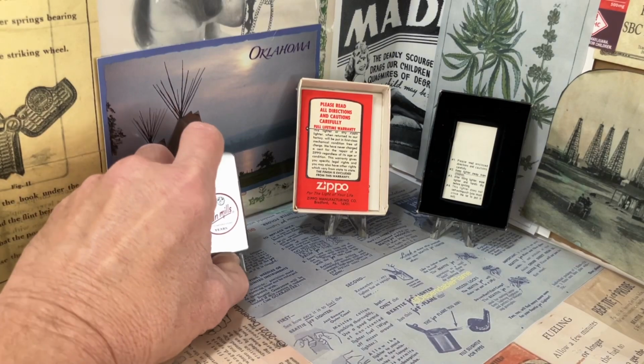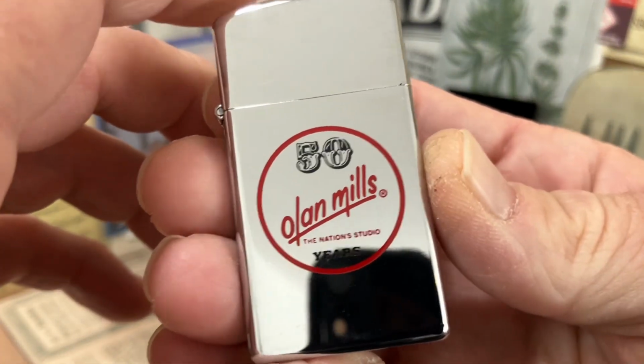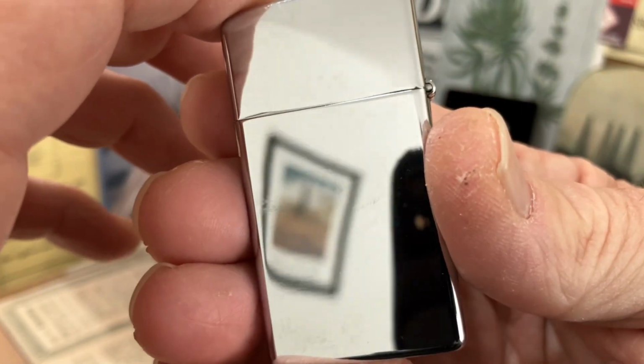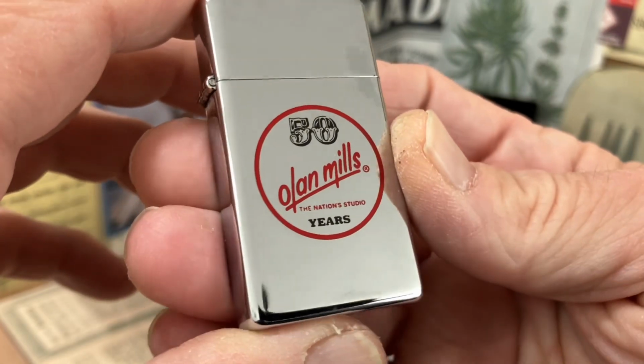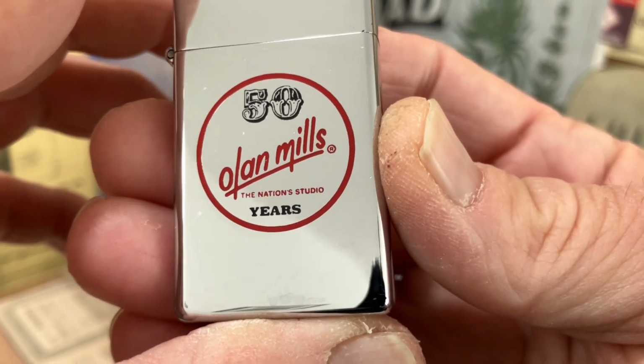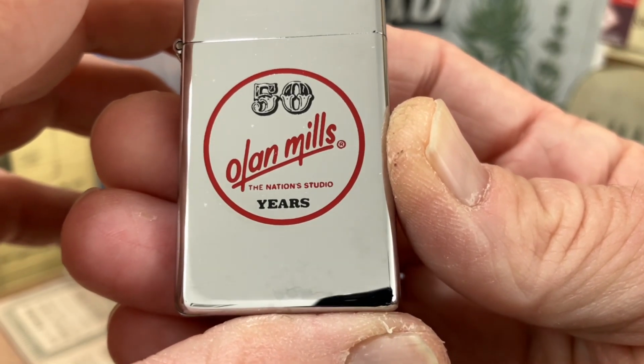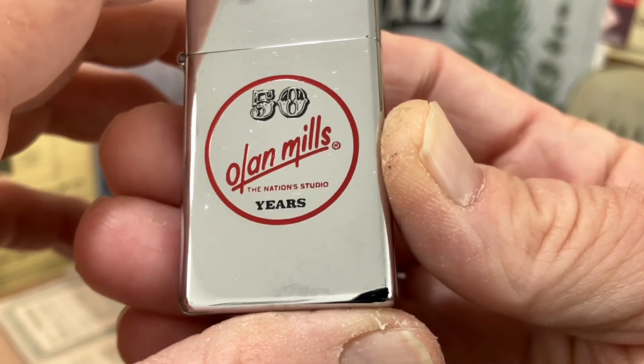Today we have a vintage 1982 Zippo Slim windproof lighter, commemorating the 50 years of Olan Mills, the Nation Studio.